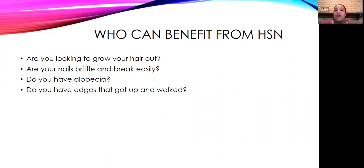Are you looking to grow out your hair? Are your nails brittle and break easily? Do you have alopecia? Do you have edges that got up and walked? I was feeling goofy, y'all. If you don't have any edges, if they're leaving, they disappeared, they're gone, you want to make sure that you target those people. Those people are going to be your people you reach out to first.